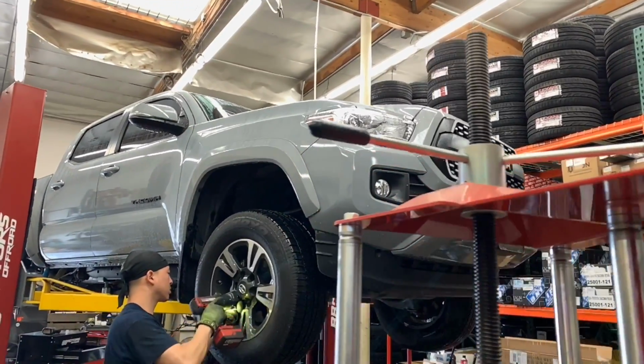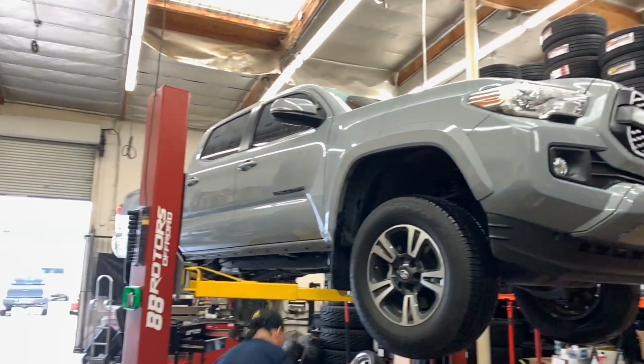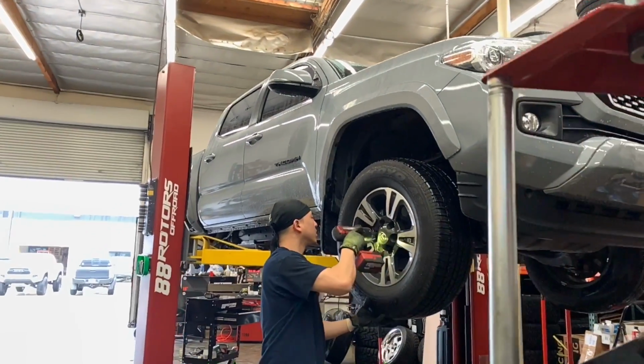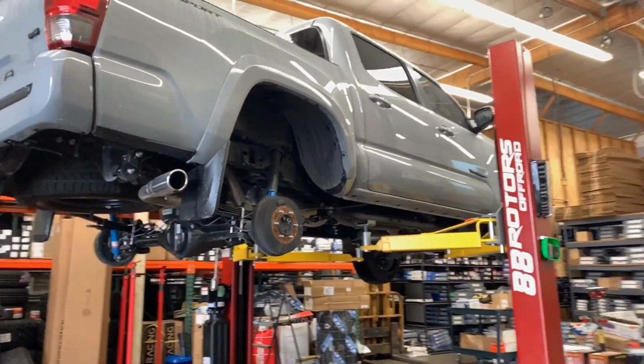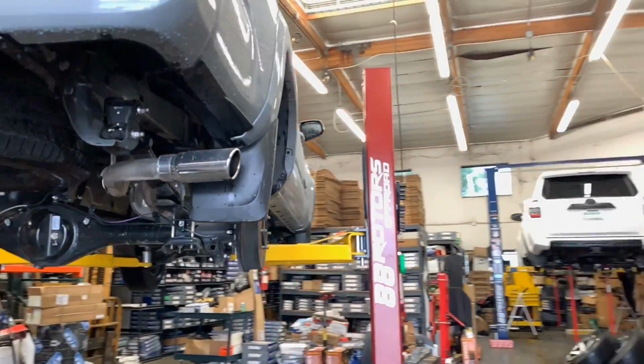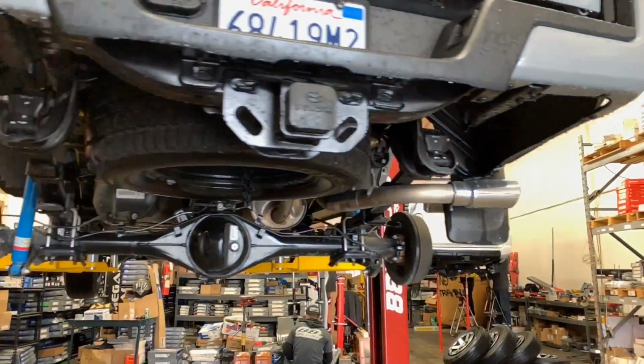This cement gray Tacoma is going with a 3-inch front strut spacer and 1.95-inch rear lift block with extended U-bolts. Then we're going to be throwing on some TRD Pro wheels in 17-inch that are from the 4Runner and wrapping those up in a 285/70/17.